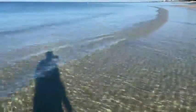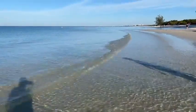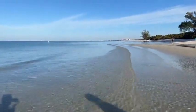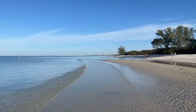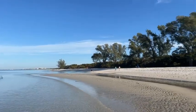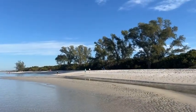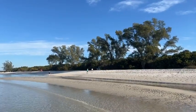Those reflections. That is so cool. Beautiful look back at Roy and Audrey's beach here. God bless them too.